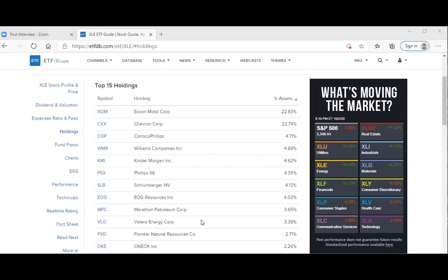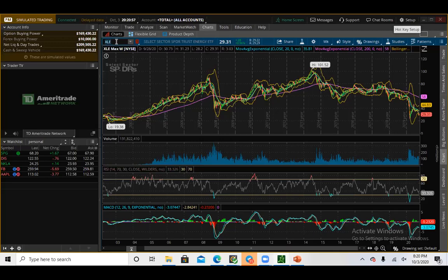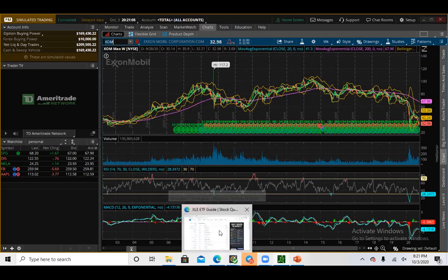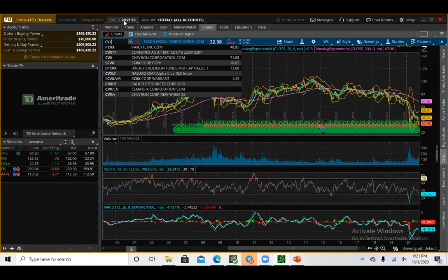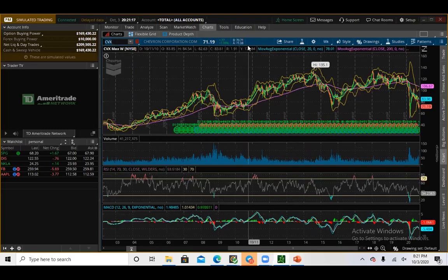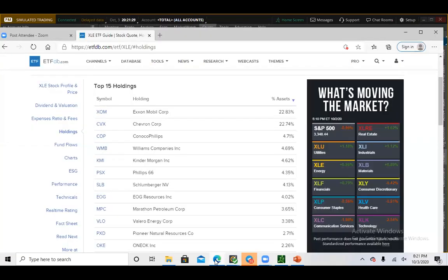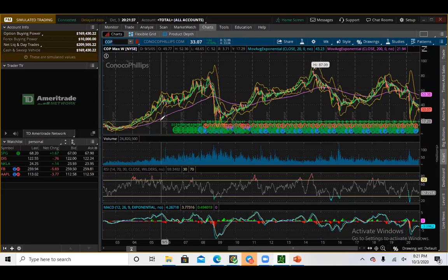So that's Exxon, XOM. You're gonna have to look at their fundamentals and see what they're doing. You got Chevron. It's a little better, but it's down here. It could obviously go back up some, but look at their fundamentals. COP. It's at the bottom, and this could be a good thing.